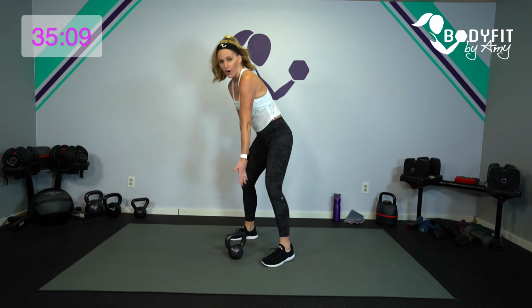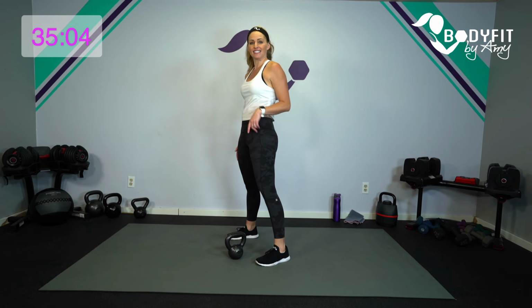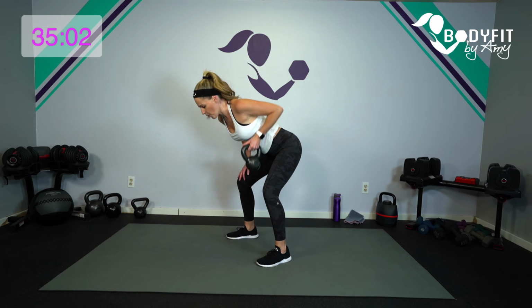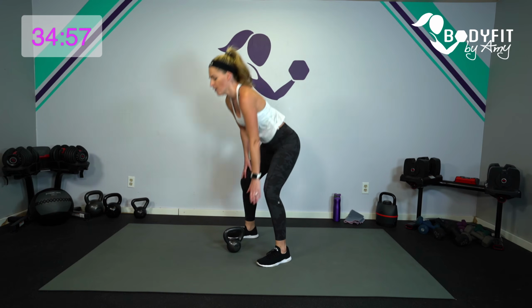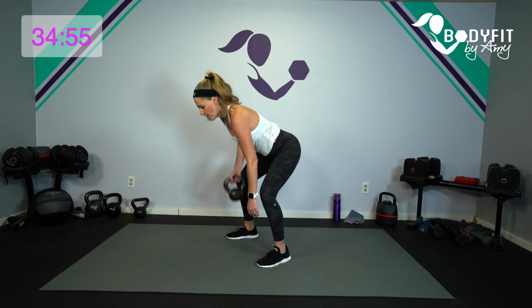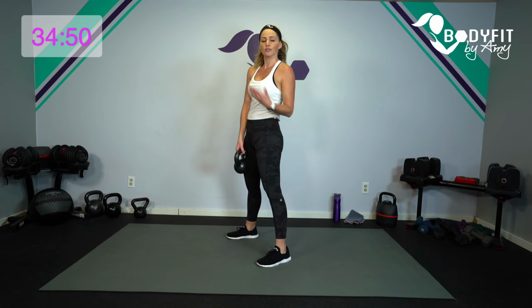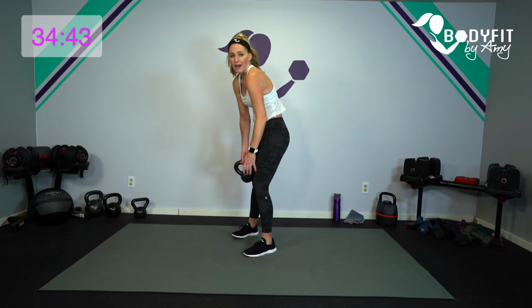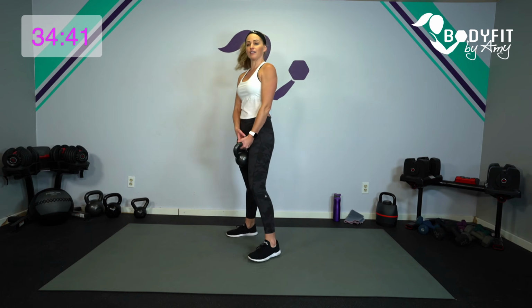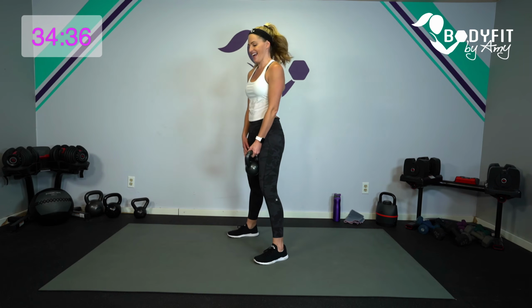So remember, row, row, bring it up with or without that kettlebell, 50 seconds. Here we go. Row one side, then the other. Bring it up with the kettlebell down, or row, row, bring it up. A little bit of a deadlift, squeezing in those glutes. You keep going. The reason we're coming up in between is because 50 seconds is a long time, so we might feel it in that lower back. So we're gonna give a little breather, just a little stretch, right? And again, sneaking in that deadlift.